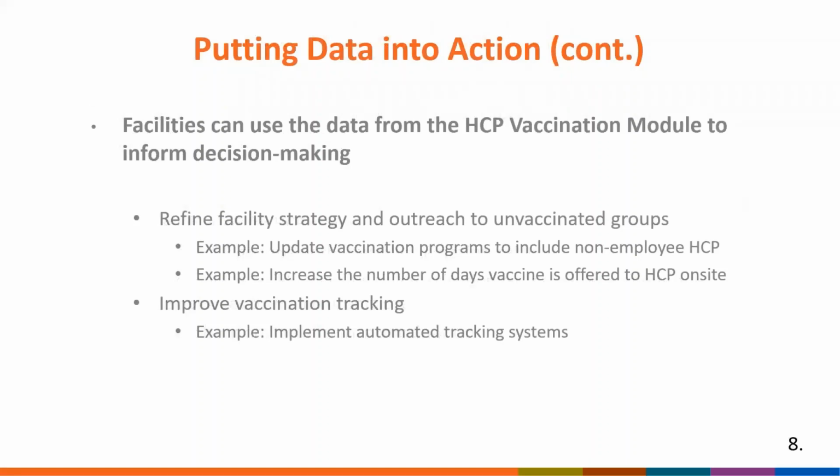Facilities could also use NHSN data to help them make decisions about efforts to increase influenza vaccination among HCP. For instance, a facility could update its annual vaccination campaign to cover employees and non-employees, or could increase the number of days vaccination is offered to HCP. Or the facility may decide to improve their internal tracking systems. For example, turning to computer-based or automated tracking systems to better identify unvaccinated HCP in real time.